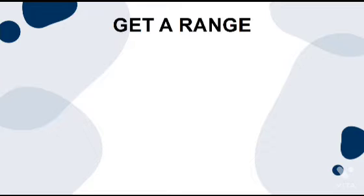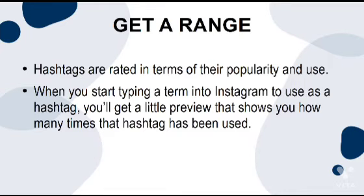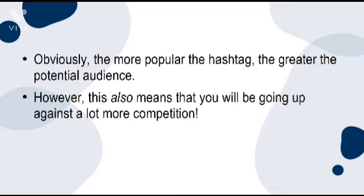Get a range. Hashtags are rated in terms of their popularity and use. When you start typing a term into Instagram to use as a hashtag, you'll get a little preview that shows you how many times that hashtag has been used. Obviously, the more popular the hashtag, the greater the potential audience. However, this also means that you'll be going up against a lot more competition.